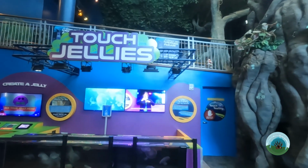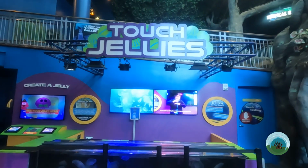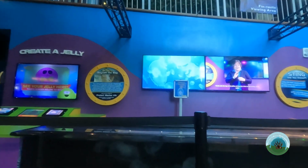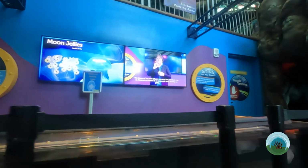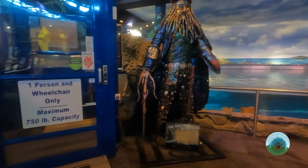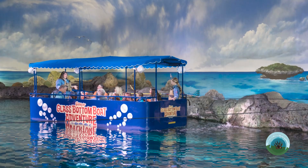You will also find the jellyfish petting area, one of the few things that the aquarium includes in the admission price. The hours are not great, and we often miss them when visiting, but if you get there when open, it's really cool to pet a jellyfish. The glass boat was one of the more recent additions to the aquarium.